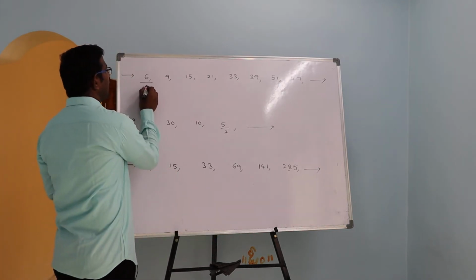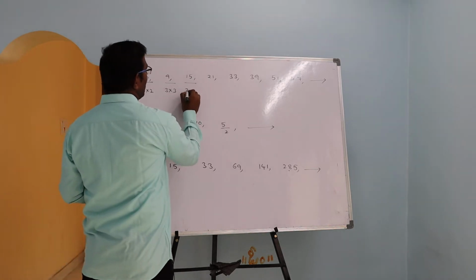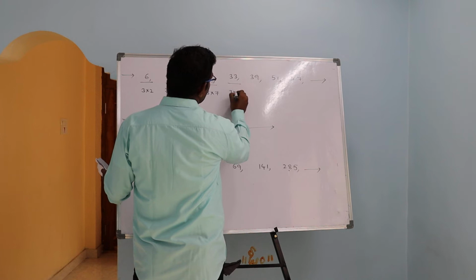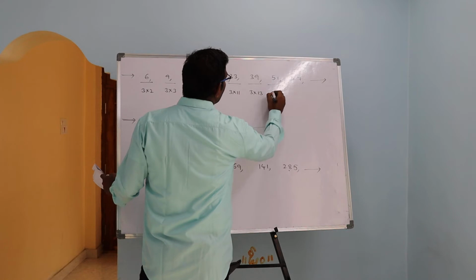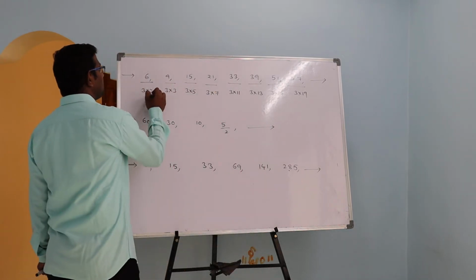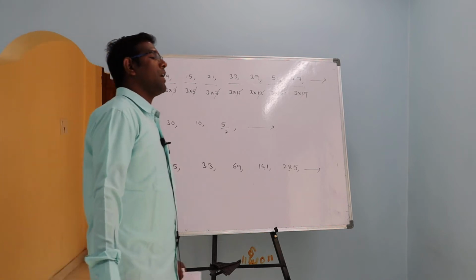6 can be expressed in the form of 3 twos are 6. 9 can be written as 3 threes are 9. 15 is 3 fives. 21 is 3 sevens. 33 is 3 elevens. 39 is 3 thirteens. 3 seventeens are 51. 3 nineteens are how much? 57. So you can multiply, sir, 2, 3, 5, 7, 11, 13, 17, 19. All the numbers are consecutive prime numbers.